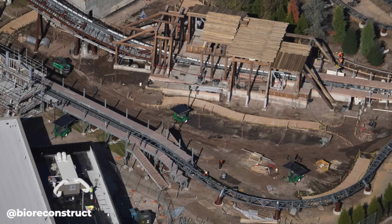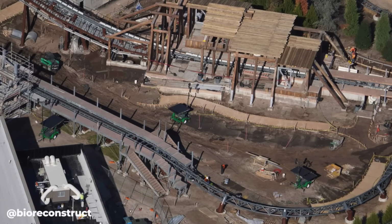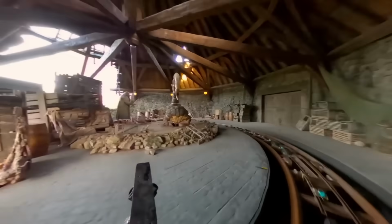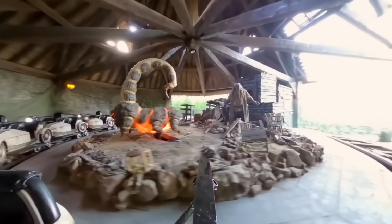Now jumping over to the first launch of the How to Train Your Dragon coaster, we can see the progress on what is likely to be a barn scene that guests will be taken through. Now this ride will work a lot like Hagrid's Motorbike Adventure over in Islands of Adventure, where guests will be taken through various scenes and show buildings throughout the ride.